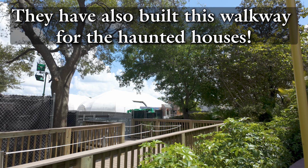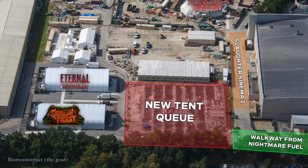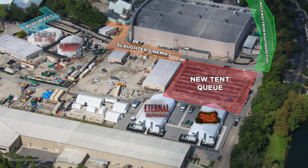But what's even newer than all of that is Goblin's Feast and Universal Monsters have been moved to the back of the park. They are now tents all the way in the Universal backstage specifically for those houses. And because of that, you now have to enter near the Men in Black ride, right next to Nightmare Fuel. You're gonna go through, there's a path that's gonna lead you all the way to the backstage area where you'll be able to get to the actual entrance of those haunted houses over there.